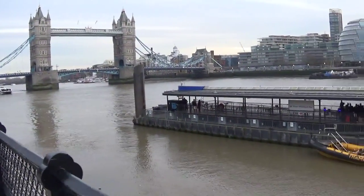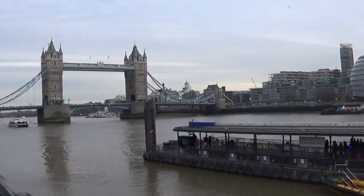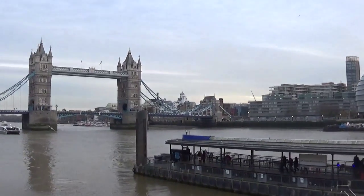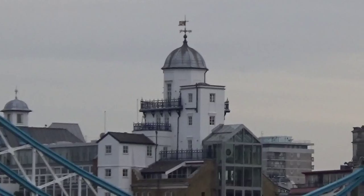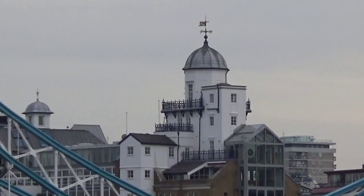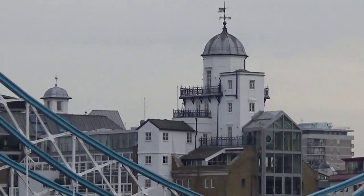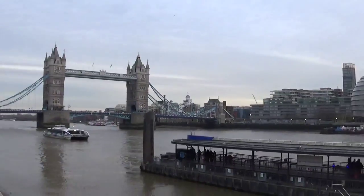It looks like a lighthouse, that thing over there. Hang on, let me turn the camera around again. I don't know if you guys can see that from here. Let me just zoom in. Look, you see? It reminds me of a lighthouse. I'm not saying that's what it is, I don't think it is a lighthouse, but it looks a bit like one. Fascinating.